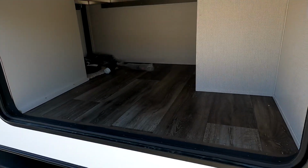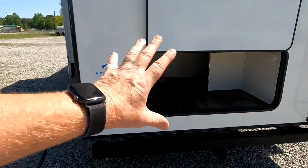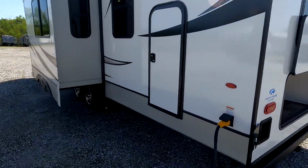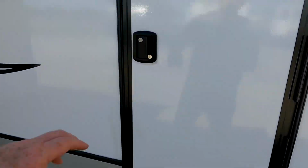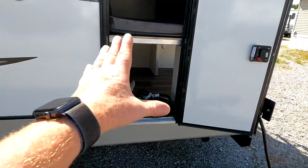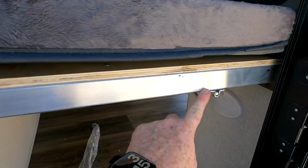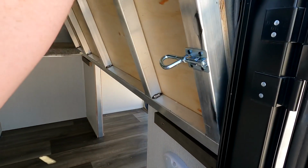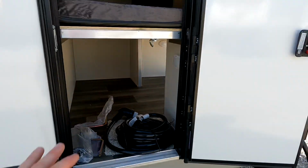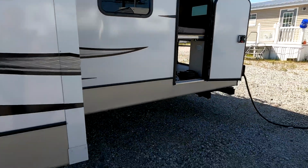Lots and lots of storage space. Found on the back, this is underneath that first double over double bunk. But coming around to this side, you got the bigger cargo door. Of course, the bunk bed does lift up, and I mentioned that locking mechanism. That's where it's going to be located. So when the bunks are up, that's where it will be secured. Definitely room for maybe a collapsible bicycle. Could definitely fit in there.